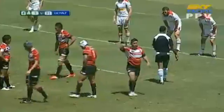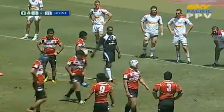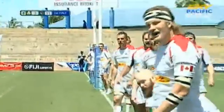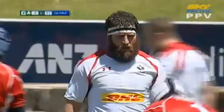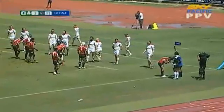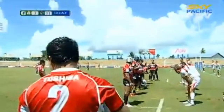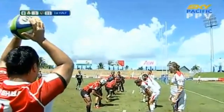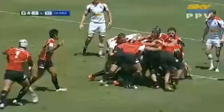Come around 6 wide. Good driving move from the Japanese back. 6 wide. Inside. And they're still going, the Japanese. 6 wide. Good advantage. All the Canadians are coming on the offside. Noguchi goes into touch.